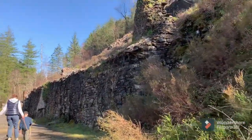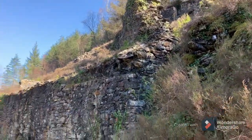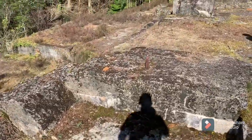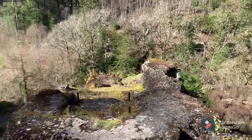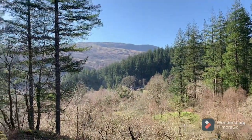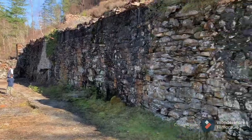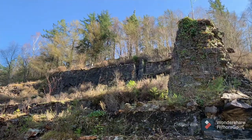So we've reached the top of a copper mine. I say the top. Top's up there, so we're going to head up now.